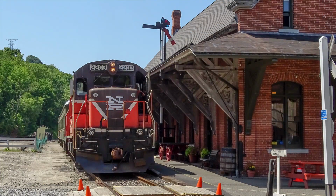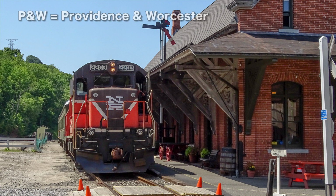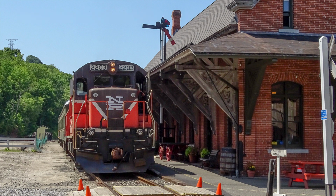Our motive power for today's trip is General Electric U-23B number 2203. Built in 1977, this was the last U-boat that would ever be built by General Electric. 2203 started its life as Conrail 2798, and after putting in work for Conrail, the then 2798 would be retired and sold to the PNW. It was on the PNW that the locomotive would gain its new number, 2203.